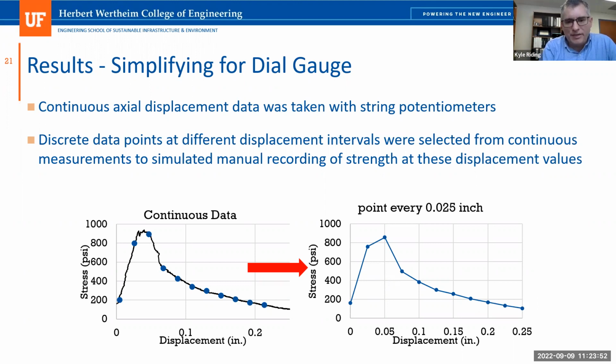So we found that at about 10,000 pounds of force, that was enough to overcome any surface roughness that you had in your sample and give you consistent results after that with your load displacement curve.